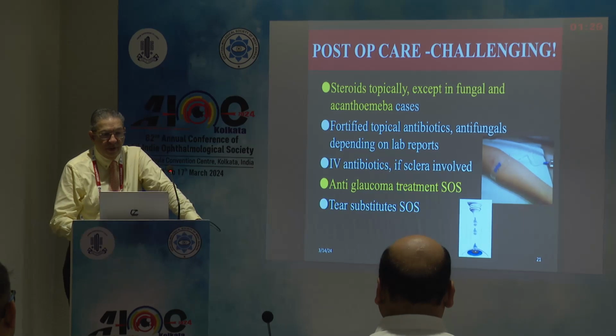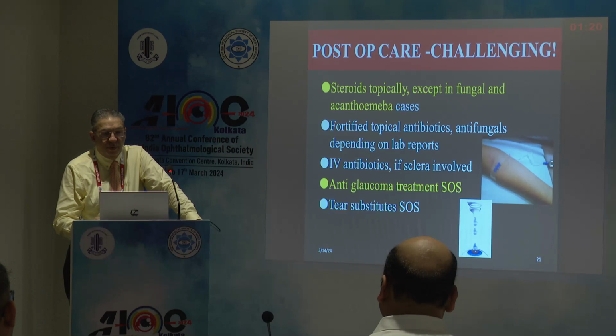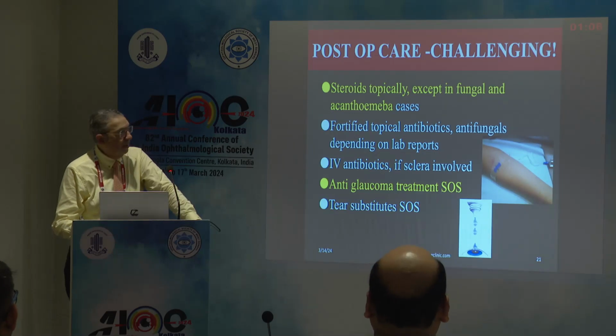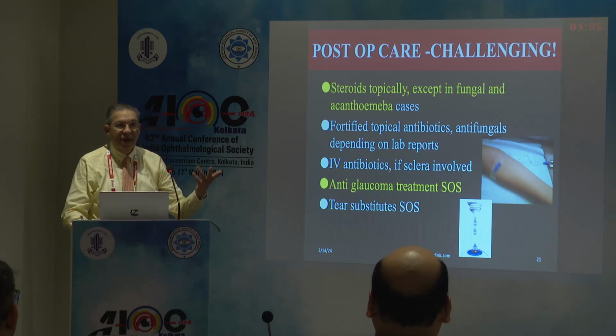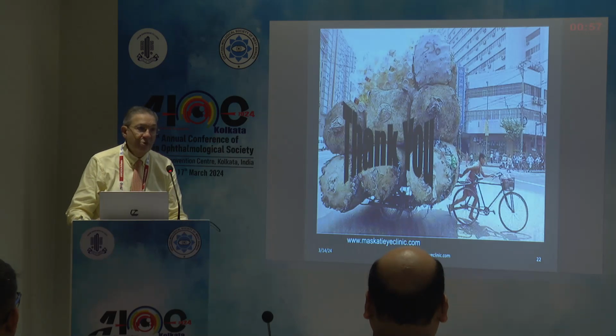When do you give steroids? So you can give steroids immediately after if you think you've removed almost all the bacterial load. If it's fungal, I at least wait for about 3 to 4 weeks. Acanthamoeba also, at least wait for about a month, and put the patient on fortified topical drugs depending on your lab reports. If the sclera is involved, IV antibiotics, otherwise not required. Anti-glaucoma treatment prophylactically, and then as soon as possible measure the pressure. I use an eye keratometer by which you can measure from the next day itself. So thank you so much for your attention.